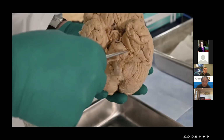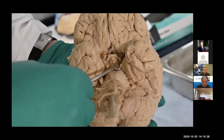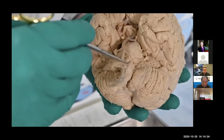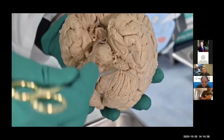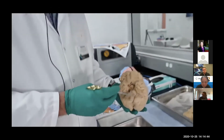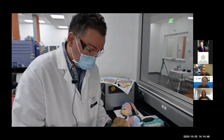This nerve goes to 4 of the 6 muscles of the eye. This nerve is primarily sensation to the face, the trigeminal nerve. And then there's another nerve over here, this one, which is the vestibulocochlear nerve and mediates the sense of hearing and the balance from the semicircular canals.